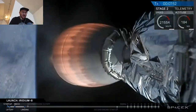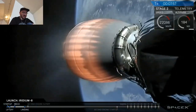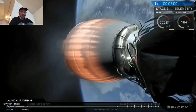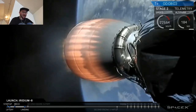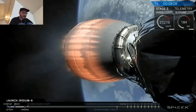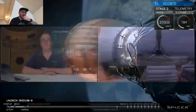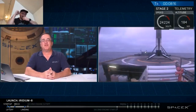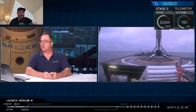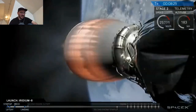Currently, trajectory looks good. We've begun throttling down the Merlin vacuum engine, maintaining the G-load on the Iridium Next satellites. Sweet. That was awesome. Second stage will cut off here soon, too. So it's just getting itself up into a parking orbit. Oh, they must have a video feed now. And we've got the view back from this drone ship. There it is, right in the middle of the bullseye. The first stage is back again down on Earth. Meanwhile, second stage is getting ready in less than 20 seconds for shutdown and entry into the parking orbit.